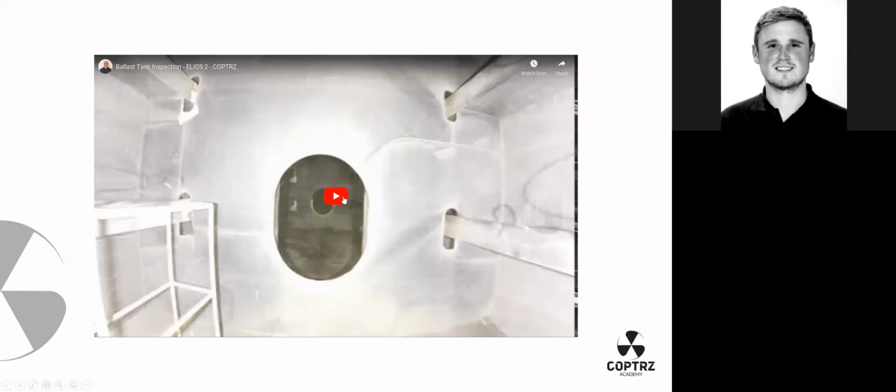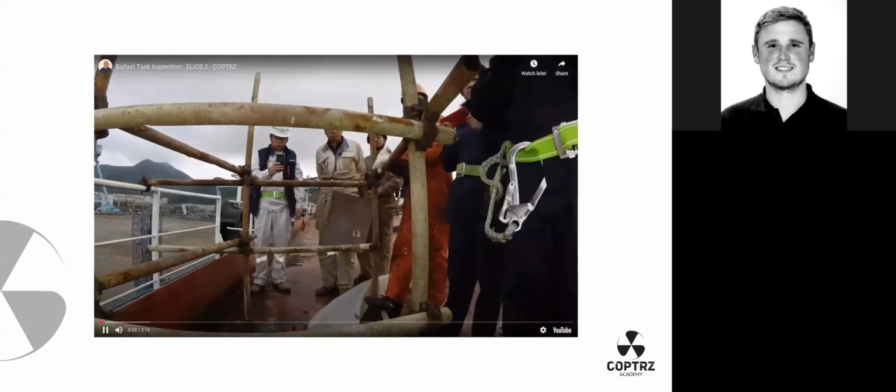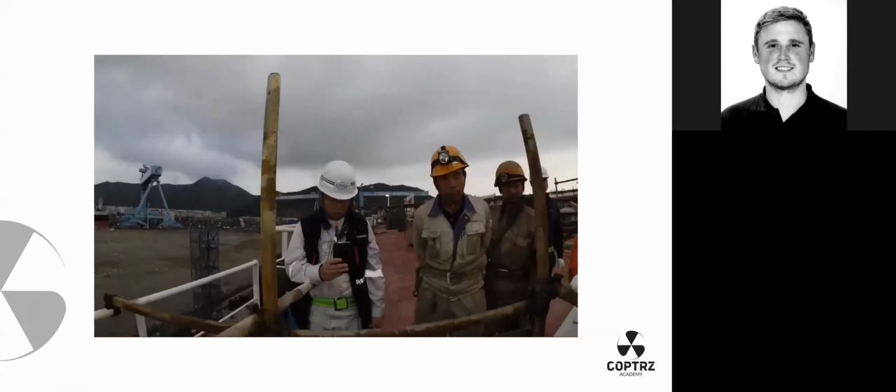And this is actually a ballast tank inspection that was done with the Helios 2. I'll let the video do the talking, because it's such a great application that I think a lot of people will agree really does show the key characteristics of the drone.